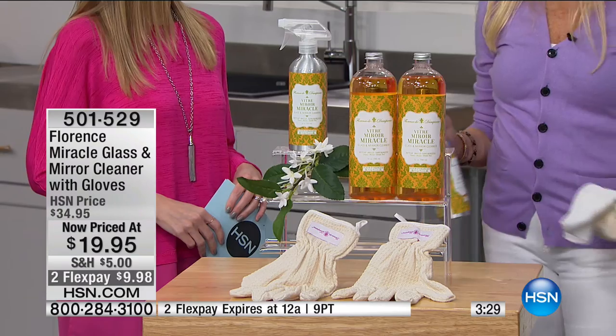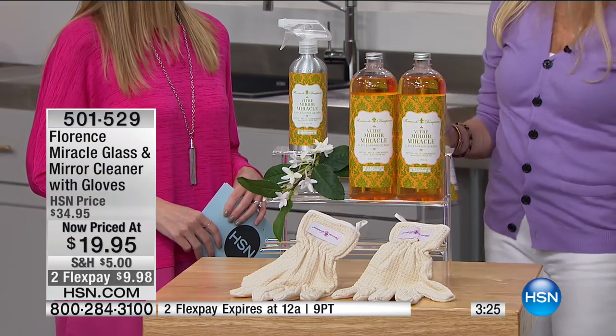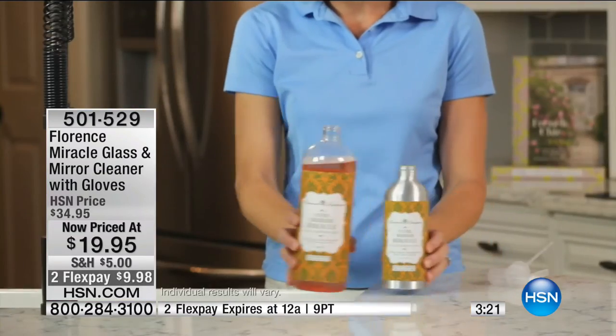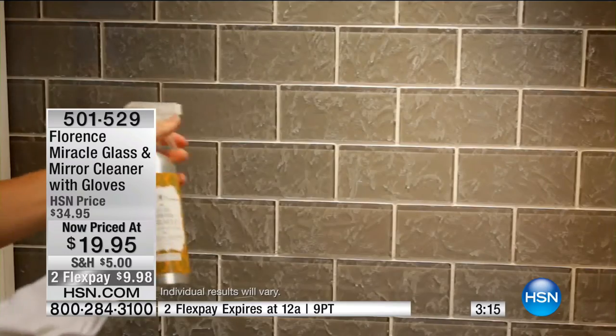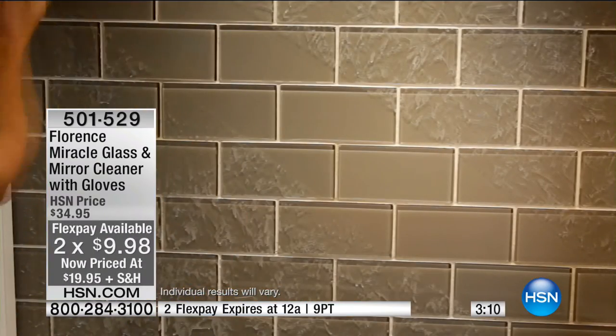All of a sudden your life is better, it's organized, everything is under control, it smells good. Life is good. It smells good, you're not getting those chemicals. Yes. Look at everything that you're getting, two 32-ounce bottles, plus you're getting the gloves, plus you're getting the spray bottle. If I were you, because we do have limited quantity and it is on clearance, try to pick up maybe a couple sets.